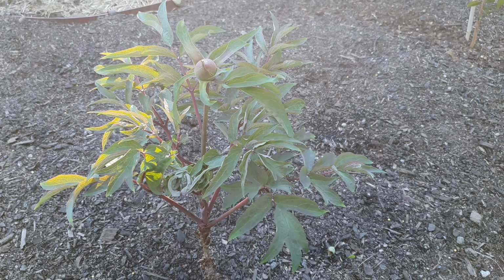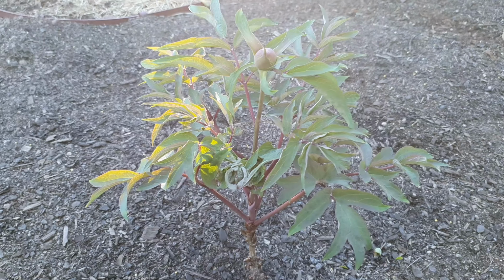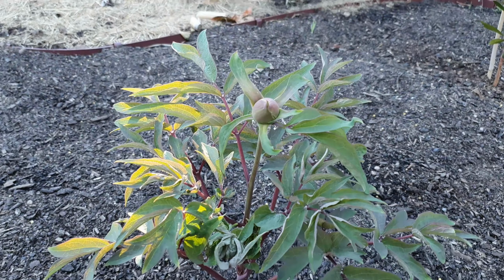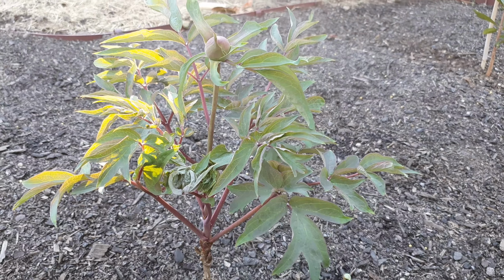So this is my only ornamental plant that I've got left, but it's ornamental and sentimental. So there's a bit of a backstory to this one, but when this flower opens, I'll make a feature video on it.